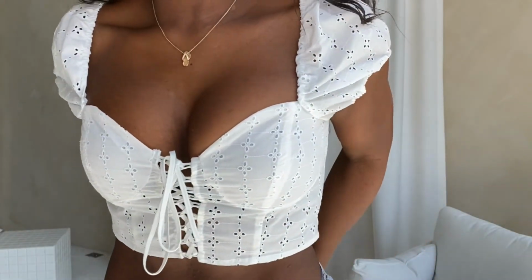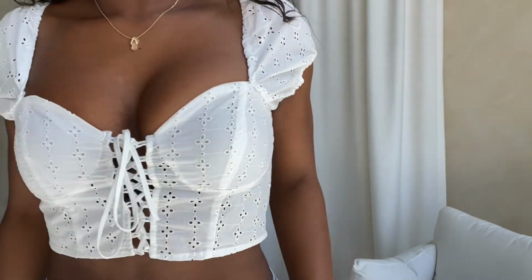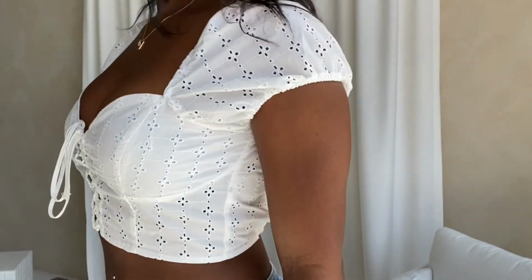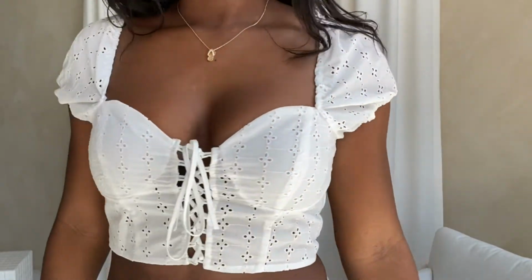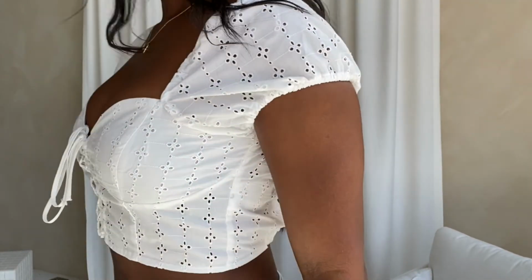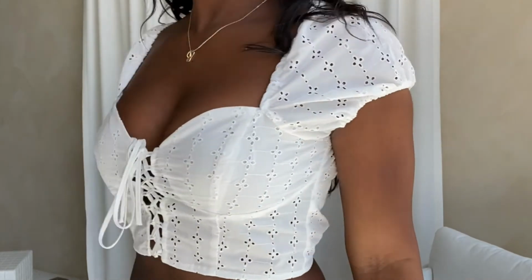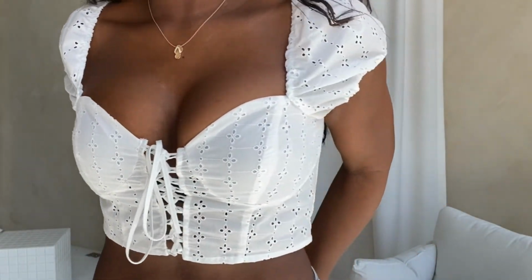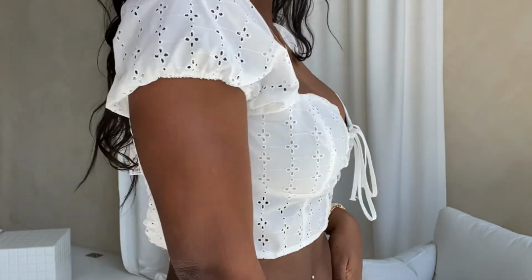So we've got an eyelet corset-like top. It was too roomy for me. I would have sized down for sure because there was a stretchy ruching material in the back for expansion, I suppose, which kind of defeated the purpose of the corset, right? But I guess it was just supposed to be corset in looks and not so much in feel.